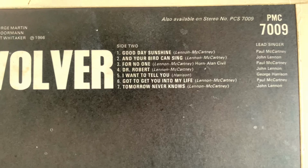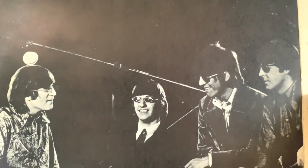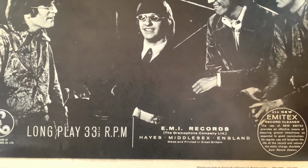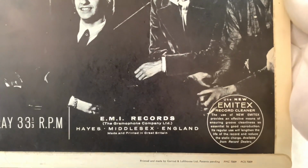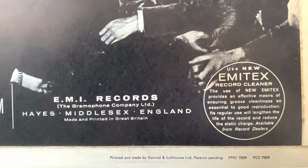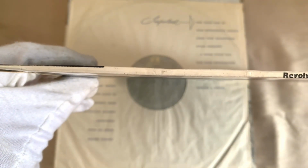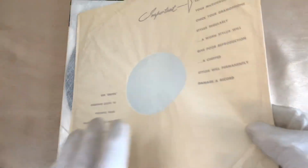PMC 7009. And we've got a great photo of the Fabs in Abbey Road there, with that trademark logo, long play 33 1/3, EMI Records, Hayes, Middlesex, with the Emitex, and the Garrett and Lofthouse details with the mono and stereo numbers at the bottom. And then we got that spine. So we've got the Emitex inner sleeve there, that's in good shape as well.